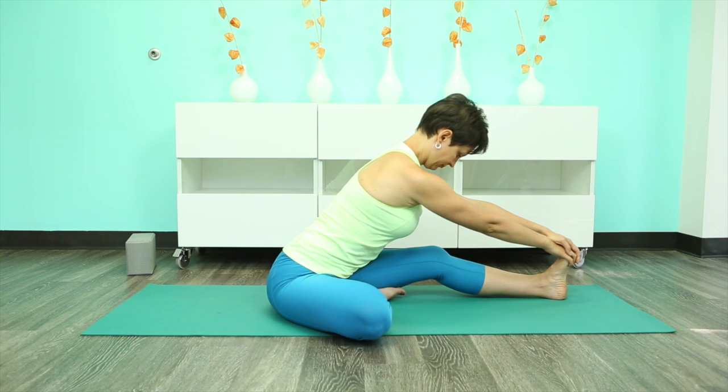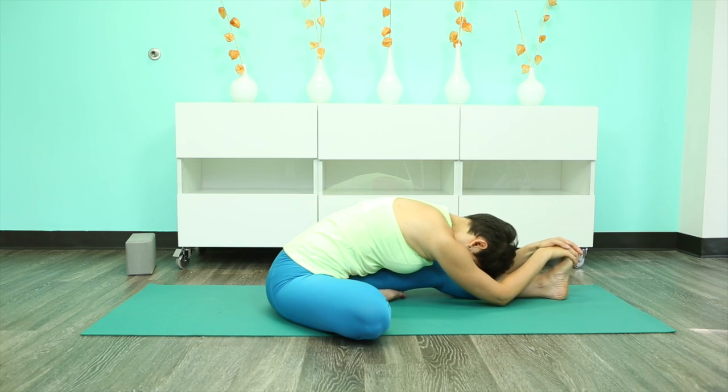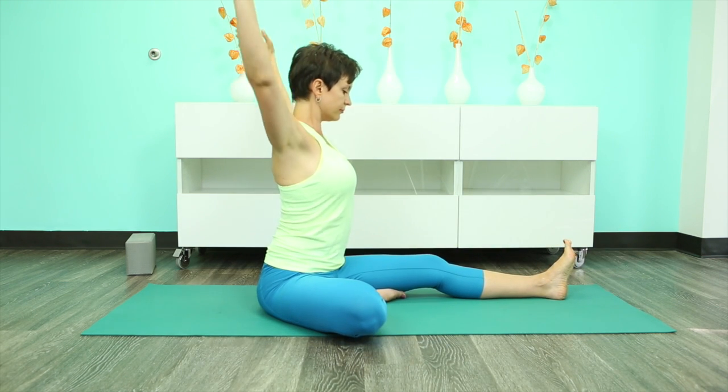And then with the next exhalation, bend down, relax your neck, relax your back. With the inhalation, reach forward and go up. And then bring your arms down.